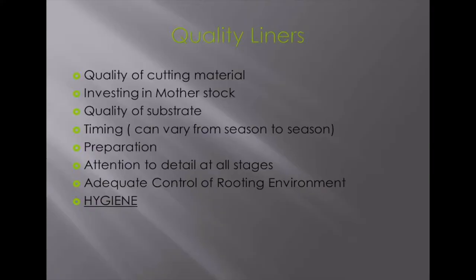That simple suggestion saved us thousands. Just simple little things. So, I'm going to talk about quality of liners. That's what I'm going to focus on today, because I could go on about lots of different things, but I'm just going to talk about the basic principles that we apply to our business, which helps us grow the product that we grow. So, quality of cutting material, absolutely paramount.